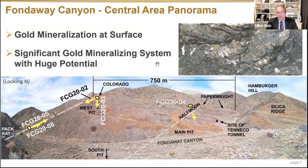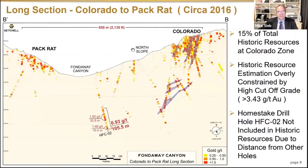And then we're focusing on the Half Moon section and drill hole number 4. What I'm going to be doing is starting off here on the left with the Colorado to Pack Rat section. This is what it looked like in 2016.